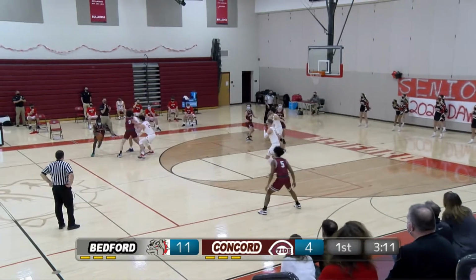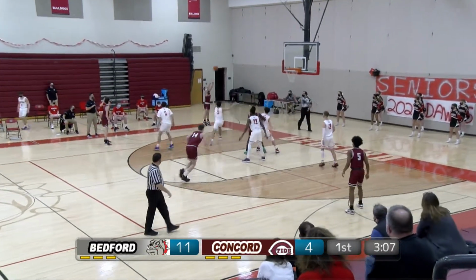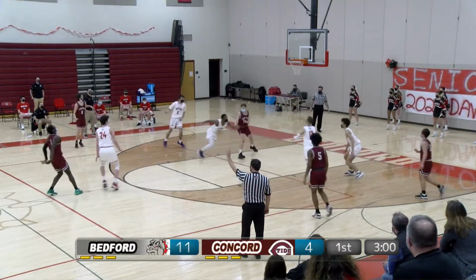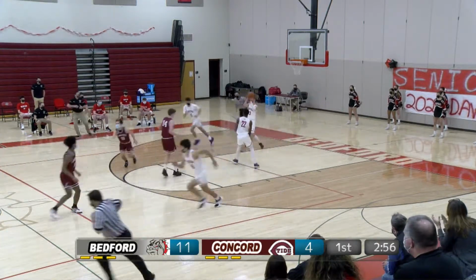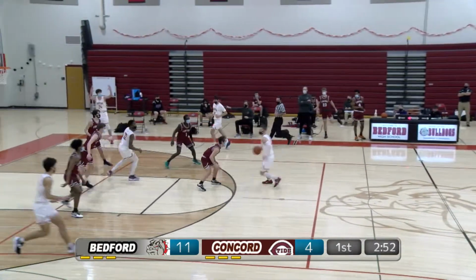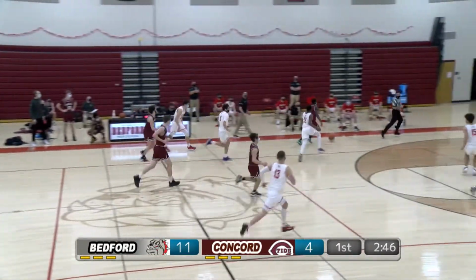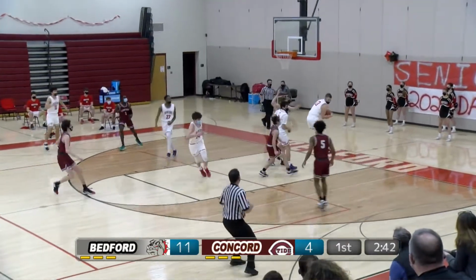So Concord brings it into the front court. Back to Yen. Yen at the top of the key finds Burke in the corner for a three, and it's short, but he gets his offensive rebound again. Swing it back out to the top for a deep three from Yen, can't find it. And Kambani with the defensive rebound. O'Connell back into the front court for Bedford. Drives, dishes to Kambani, but it's a turnover, and Concord will come back the other way. Kambani kind of jumped in front of that pass. I don't think it was intended for him.